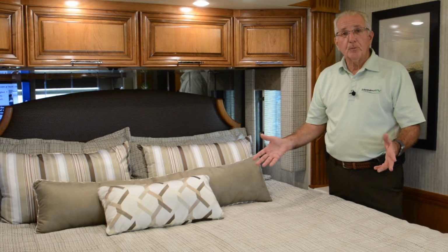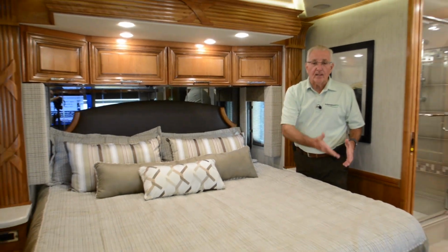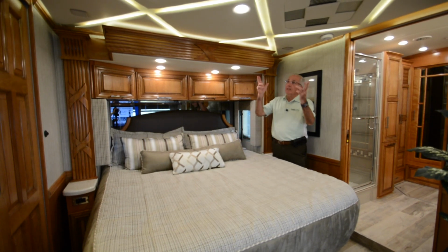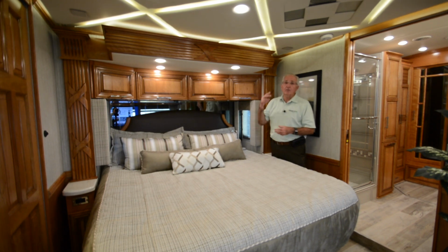We're now in the master suite, offering a Radius king-size Sleep Number bed with dual controller, so each person can set the number for their most restful night's sleep. Notice the ceiling, it's an acoustical ceiling for noise dampening, yet at the same time it offers 2 bedroom speakers to handle the television or the radio system.